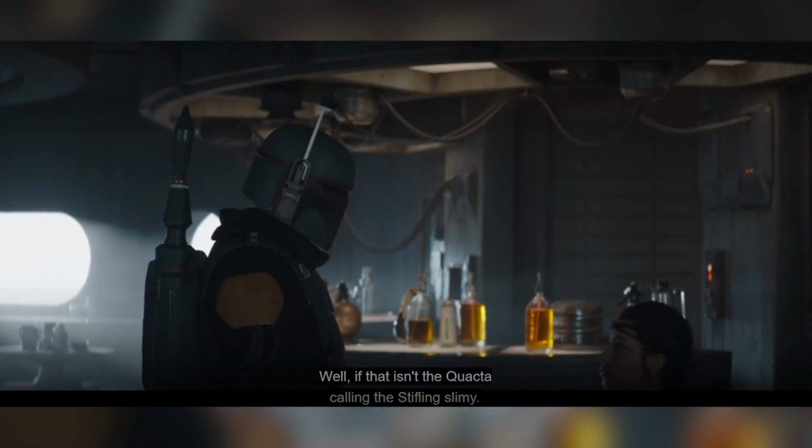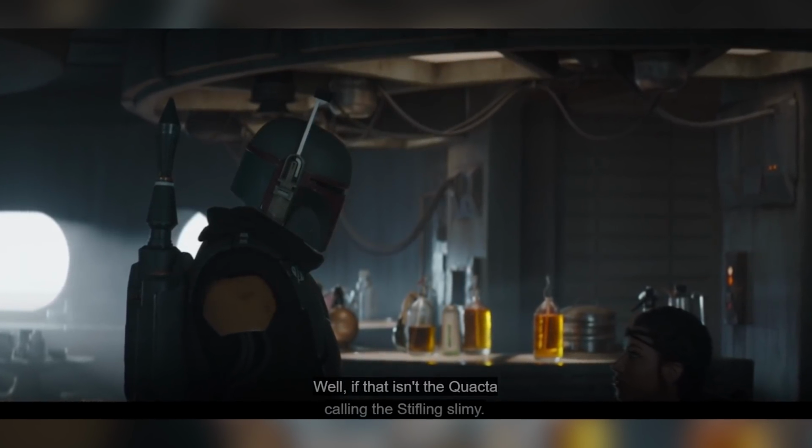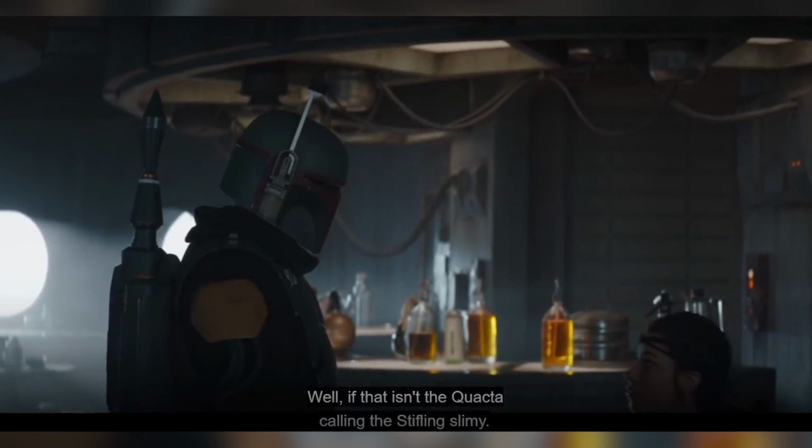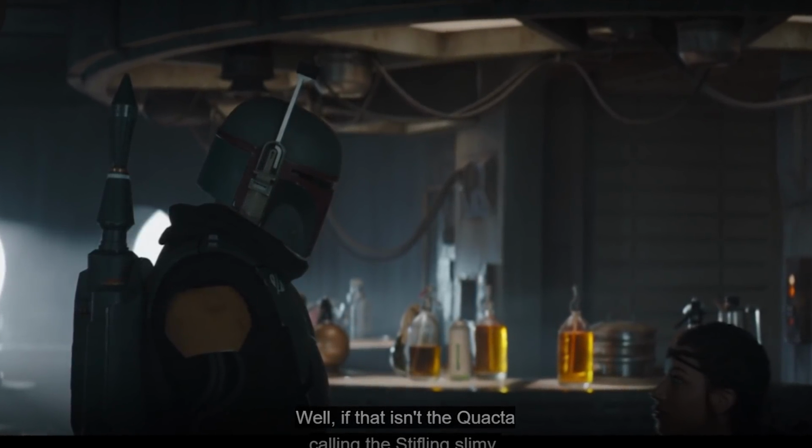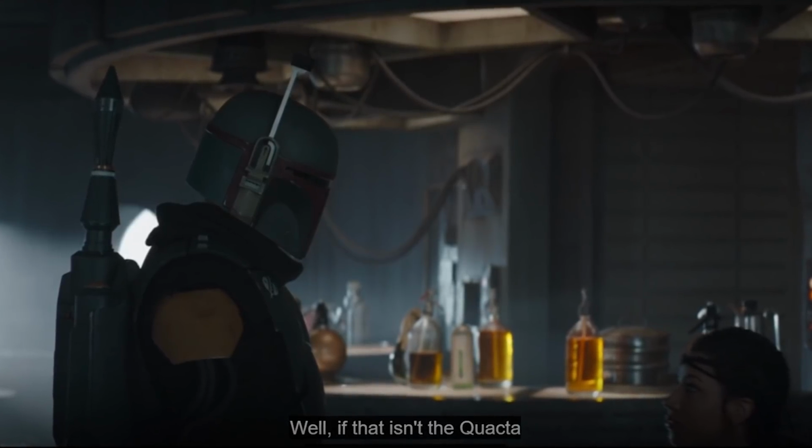Boba uses the phrase, "Well, isn't that the Quactor calling the Stifling slimy?" And at this point we have absolutely no idea what he's referencing there, but it's obviously the real world version of the saying, "the pot calling the kettle black."